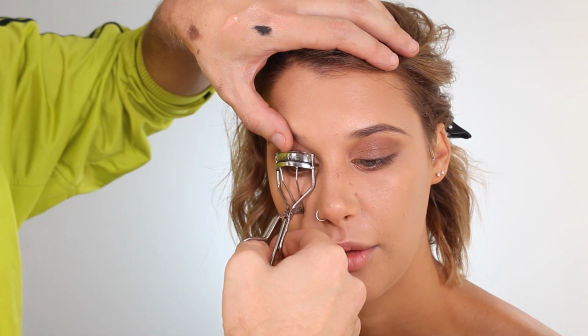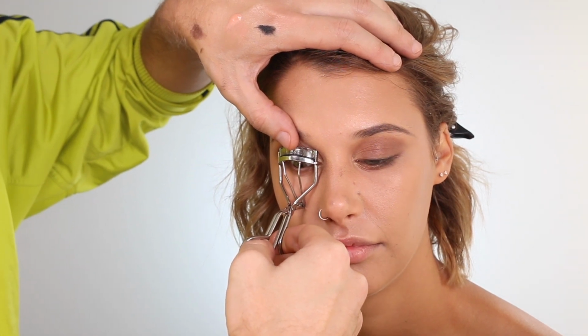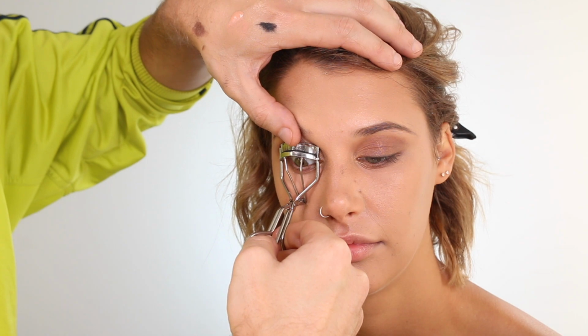Have I got your skin? No. I hate doing this. I hate doing it so much. We have full child action if you're hearing something.